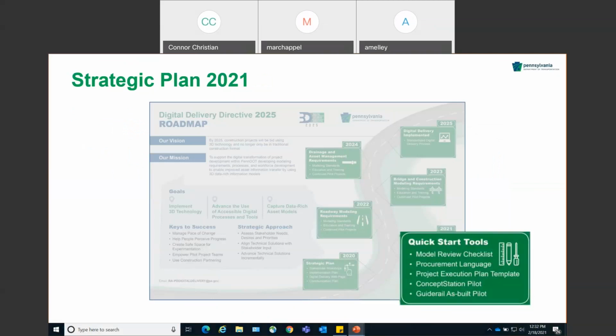So looking at that roadmap, in 2021, the highlight was really about what we called quick start tools, or kind of quick wins. These were the things that we can do now to be successful and move the program forward while we simultaneously work on maybe some longer term items. So I'm going to go through what some of these items are, both the short term and the long term, that are being kicked off here in 2021.